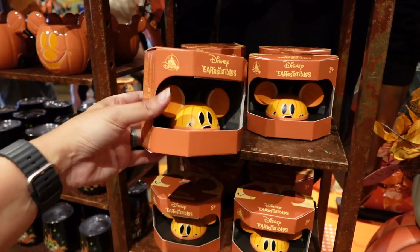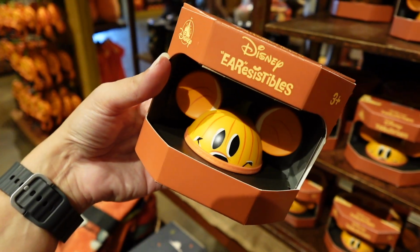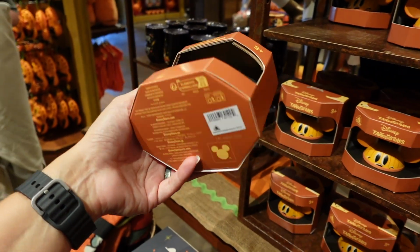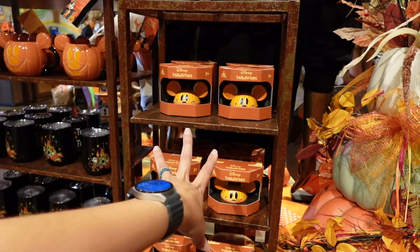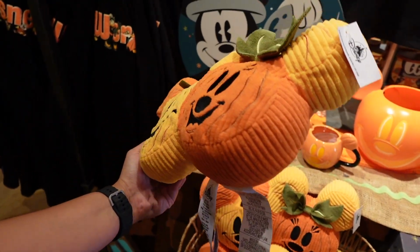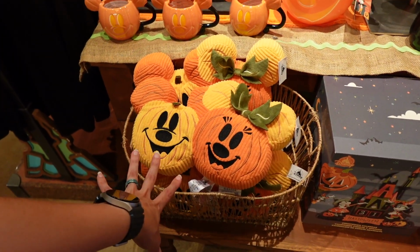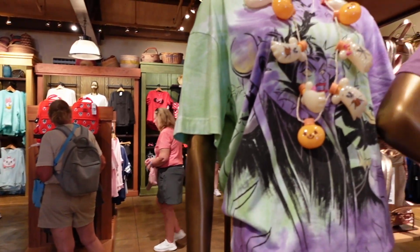This is interesting. Disney's Irresistibles. Is this the new Vinyl Nation thing? Is this going to be the next thing? I don't see a price on this, but it's just a little Halloween ear hat. What's your guess? I'm guessing like 20 bucks. This is really cute. Check that out, little throw pillow. Mickey and Minnie as jack-o'-lanterns. This one is $29.99, which is why I have Squishmallows as throw pillows, because throw pillows tend to be way too expensive. And I'm not just talking about from Disney, I mean in general.